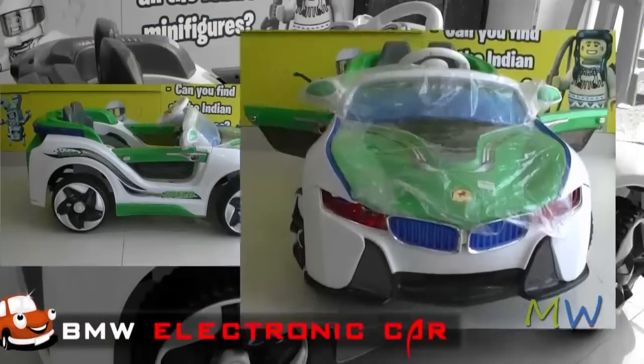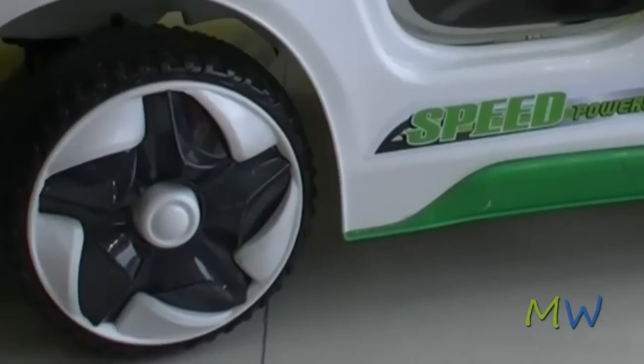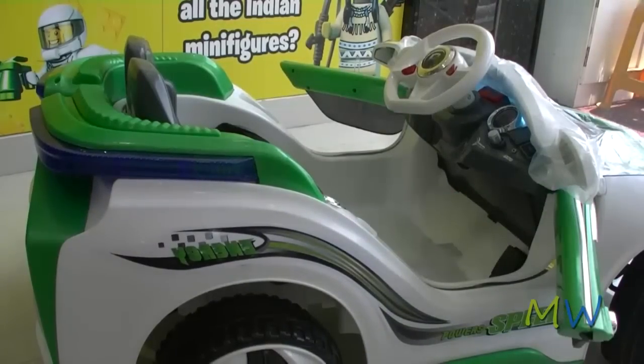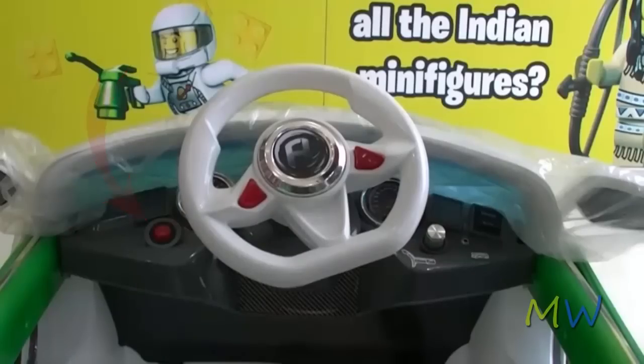Hello, my little ones, and not only your papa, but you can also now actually have the pleasure of driving a BMW. So here is your electronic BMW with the doors which can be opened. Here is the ignition button of the car. The moment you switch it on, your machine is switched on. And this is the volume control of the car and the MP3 jack. And here is the horn and the MP3 buttons of the car.